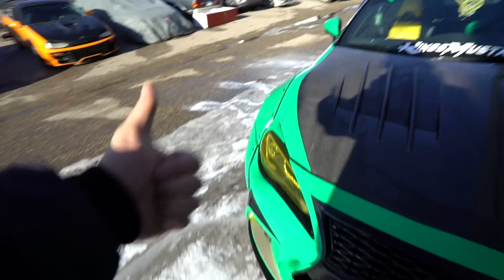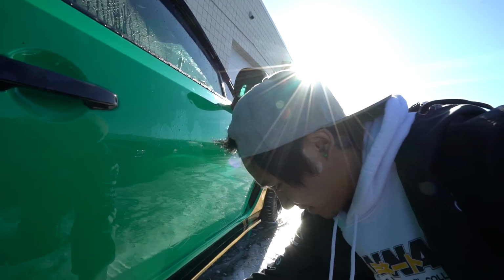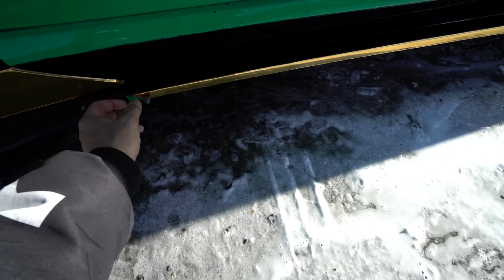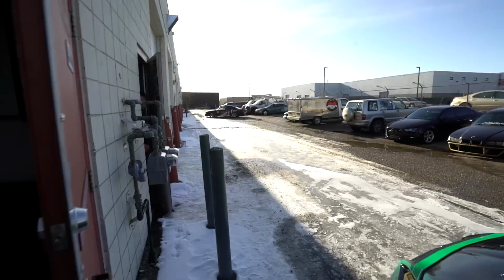Feel good. As I was using that, some of the vinyl was actually coming off, so you know what? Fuck it, let's just start now. What the? It was green under this? I'm sorry. You were just another blind spot.